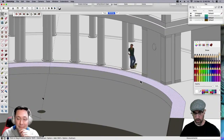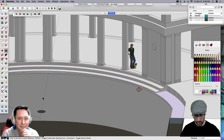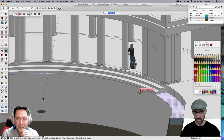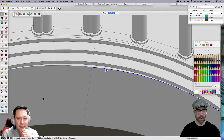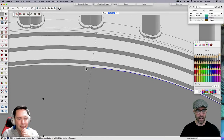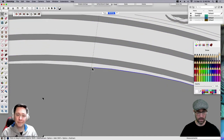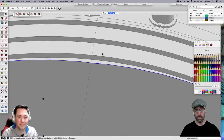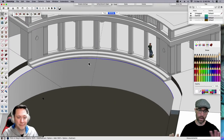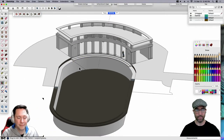Okay, so now let's try that again. Now that I moved the pool down, I should be able to pull this down and have that sit there like that. You can see that my pool geometry, my pool arc, was not as detailed as my stair arc for some reason. So if you wanted to, you could come over here and just move that manually, or for this purpose, I would want to make sure that I'm using that same line.